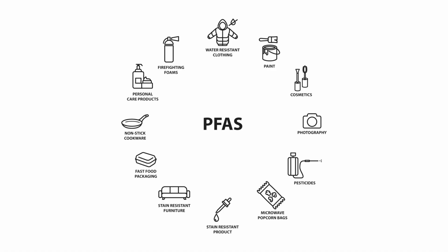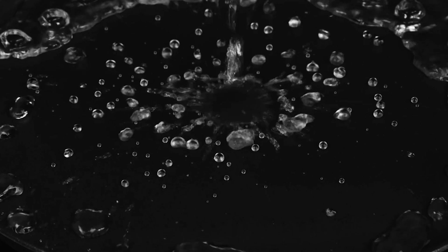So PFAS have a wide variety of applications. They're really good at being both hydrophobic and oleophobic, which gives them a wide variety of applications in car care. They also are really low friction or anti-friction. So there's applications from car engines to car seats for repellency, and even everything to batteries and electric vehicles. There's a lot of PFAS that we just don't really think about in our day-to-day lives.